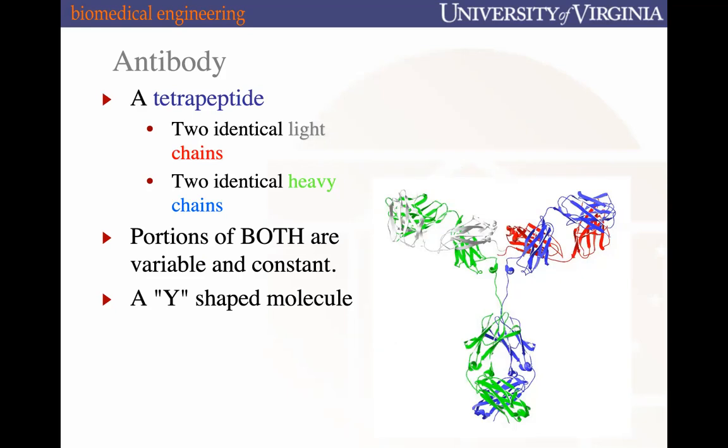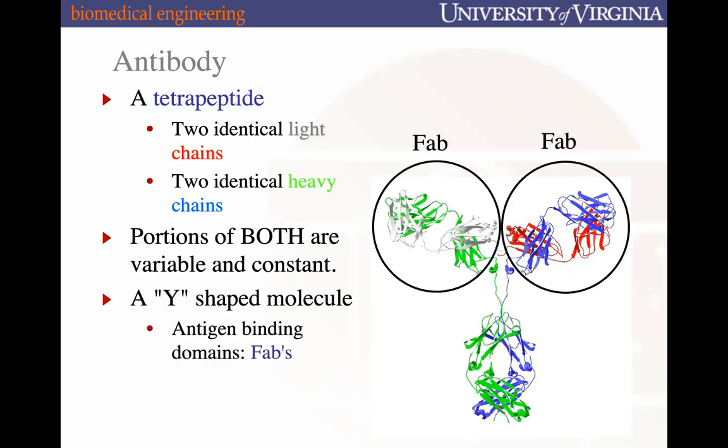What's also important to know is that the light chain and the heavy chain have pieces that we call variable and constant. The variable region is part of the Fab, or the antigen binding domain. That makes sense because the antigen binding part is where you want the variability, so you can bind to lots of different kinds of antigens. The leg is called the Fc domain.